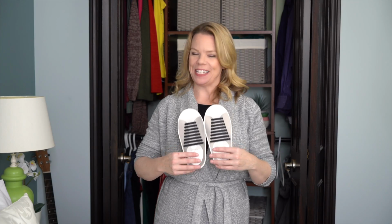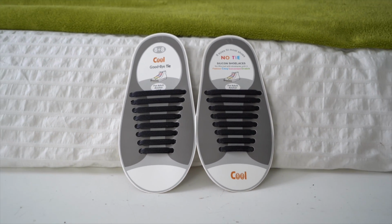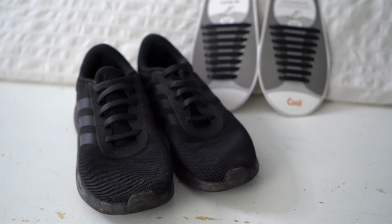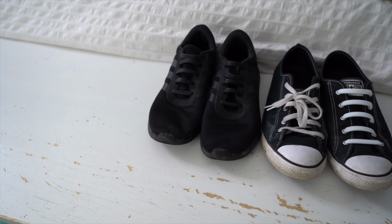This one is a little bit weird, but something new I've been doing: elastic laces. So instead of tying shoes, which I know seems like no big deal, but it does add up, you can slip on your shoes and it still looks fabulous. This not only saves you time putting on your shoes, but it saves time for your kids too. And are we just going to have an entire generation of children that don't know how to tie their shoes? Maybe. I'm okay with that.